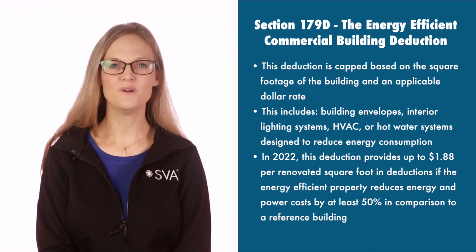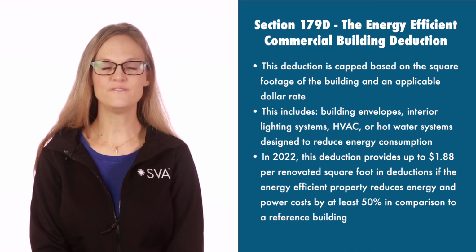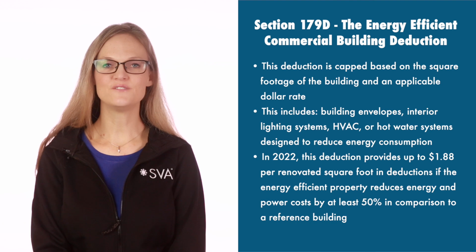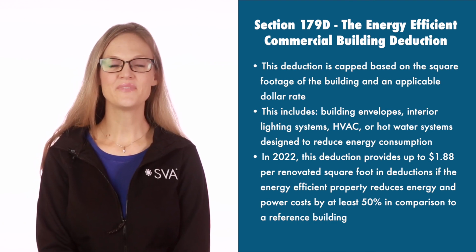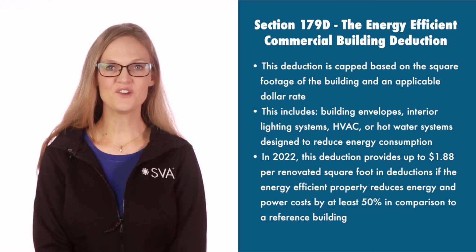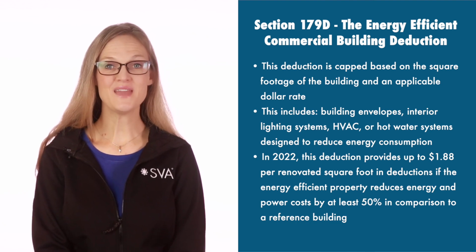For 2022, this deduction provides up to $1.88 per renovated square foot when the newly installed energy-efficient property reduces the energy and power costs by at least 50% or more in comparison to a reference building. Starting in 2023, if a qualifying building increases its efficiency by at least 25% as compared to a reference building, the business may be eligible for a deduction ranging from 54 cents to $5 per square foot.